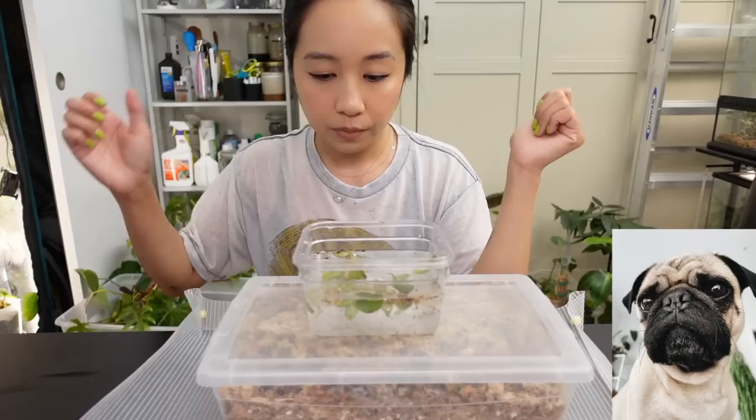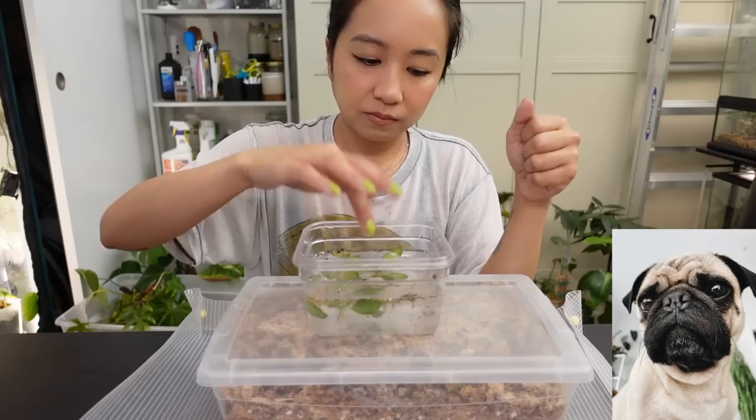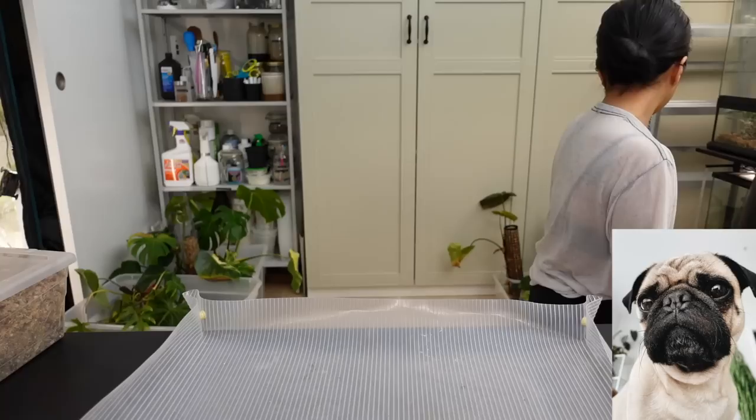Not one mealybug. This is the one time where I wanted to see one and there is not a single one, which is so freaking annoying. Let's just pretend that there were a bunch of mealybugs and now I'm treating them. So I'm gonna just leave it in that solution for probably about 30 minutes and I will handle something in the meantime.